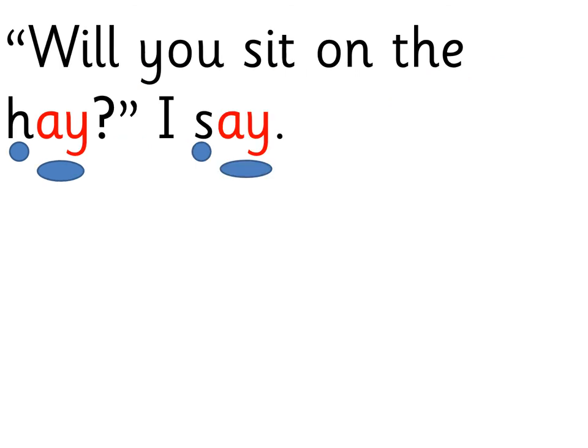Have a go at reading this one by yourself. Remember, watch out for those tricky words. Pause the video if you need a bit more time. Look carefully at this sentence. Can you spot the tricky word you? Point to it. It starts with a y, and it's our second word. Can you point to the tricky word I? Did you find it? How about the tricky word the? Look carefully and point to it.